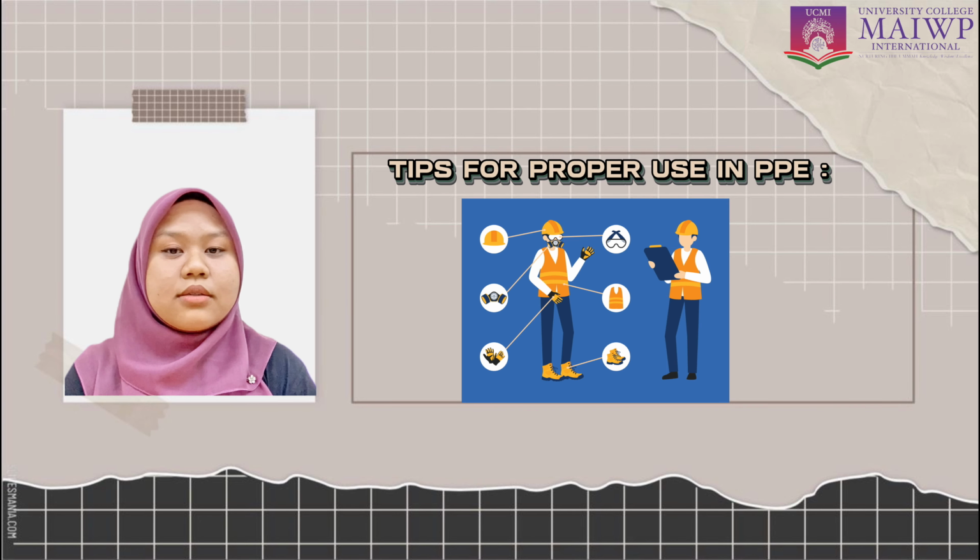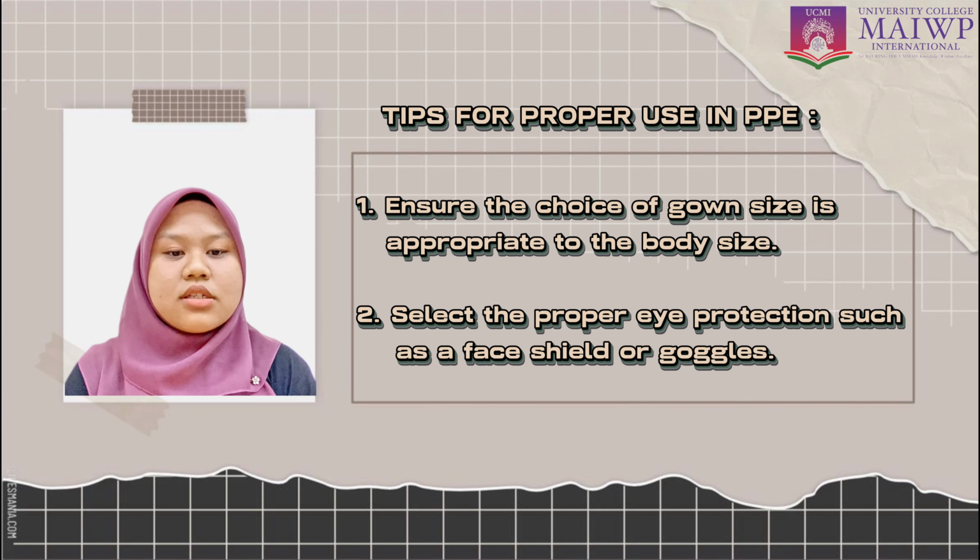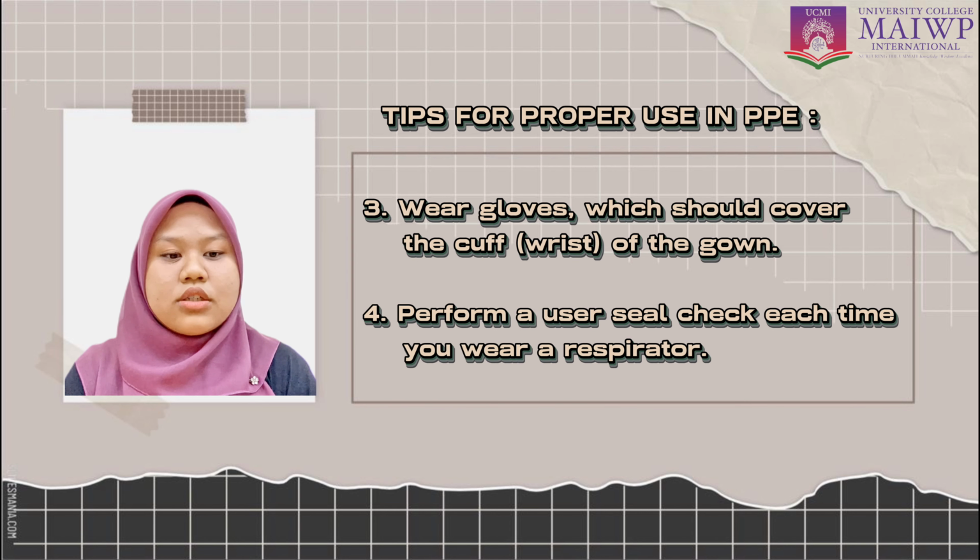Lastly, I will talk about the tips for proper use of PPE. First, ensure the choice of gown size is appropriate to your body size. Second, select the proper eye protection such as a face shield or goggles. Third, wear gloves which should cover the cuff of the gown. Fourth, perform a user seal check each time you wear a respirator.